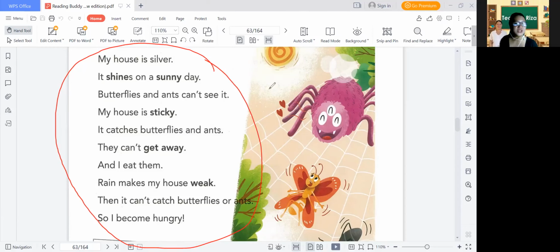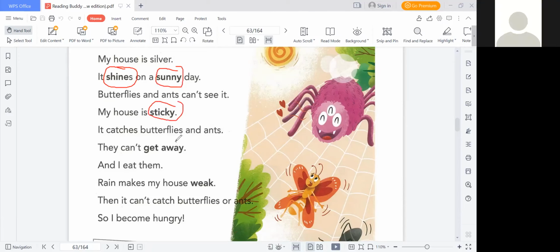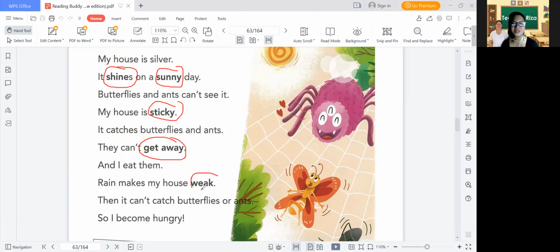Very good. So, can you read the word which is in bold? This one? Shines. This one? Sunny. Very good. This one? Sticky. This one? Get away. Very good. This one? Weak. Very good. Okay, so those are the important words that are in bold.